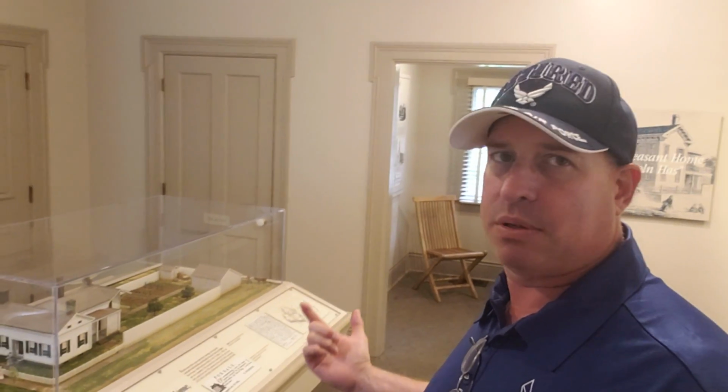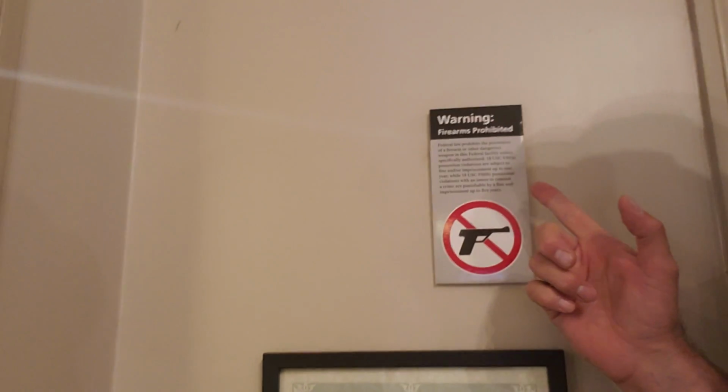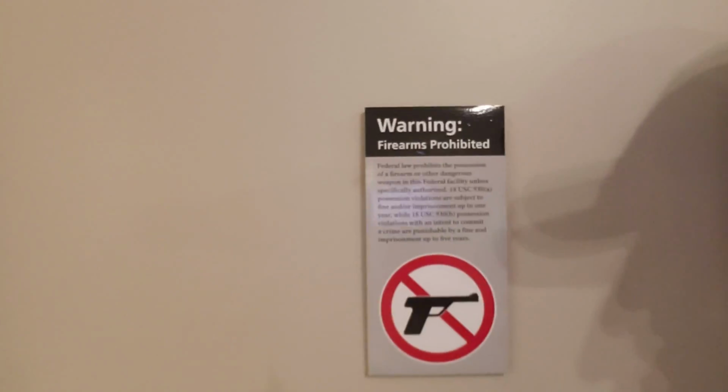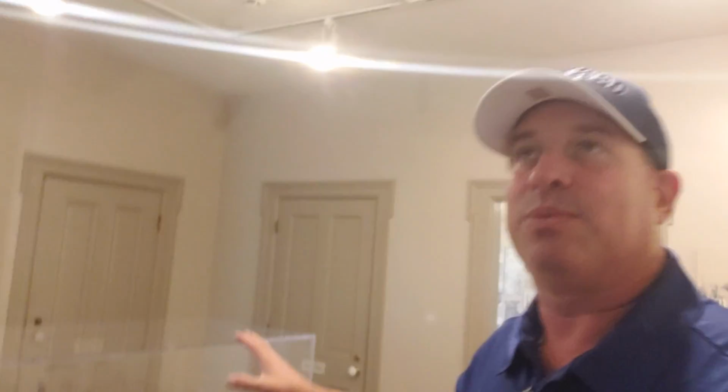But I'm in the house across the street now, and this is a period correct home, but it's designed, let me show you this. And this house warning, firearms prohibited. I haven't seen that in any houses. And then that's some kind of certificate. Why that would be there, I don't know. So in this house, what this house is designed to do is show you the progression of the Lincoln house.